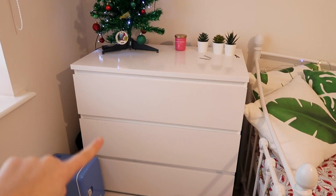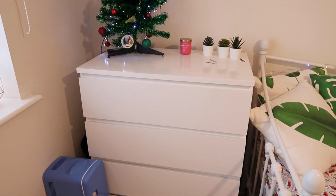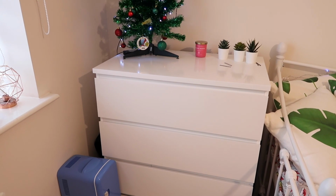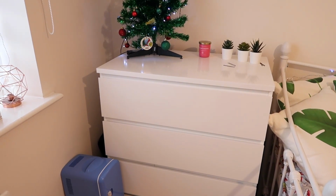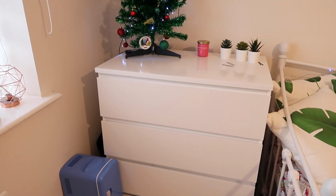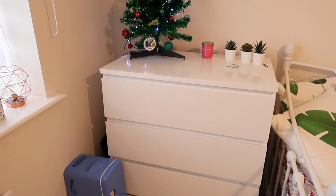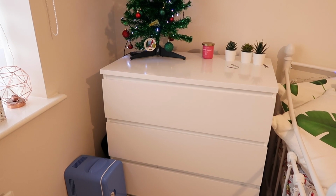And then like I said, these are my chest of drawers. I believe they're called Malm drawers. They're pretty decent, 4 drawers, really big, loads of space. And then I've just got my mini fridge down here, which if you saw my what I got for Christmas video last year, you would have seen it in there, which is usually on my chest of drawers, but because the tree's up there, I've just moved it off there for the meantime.